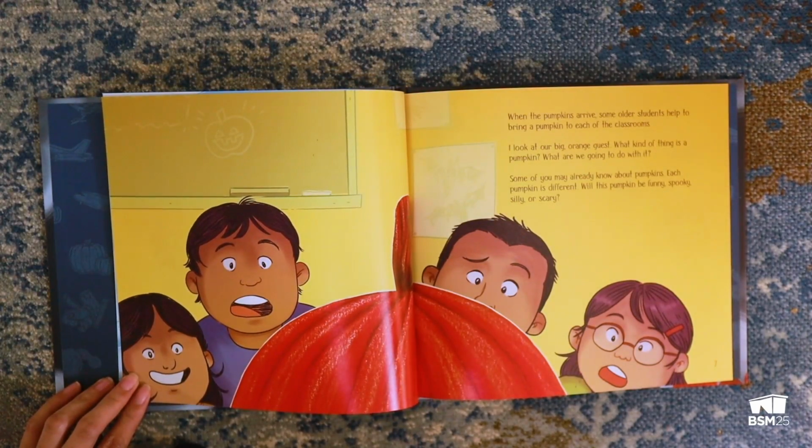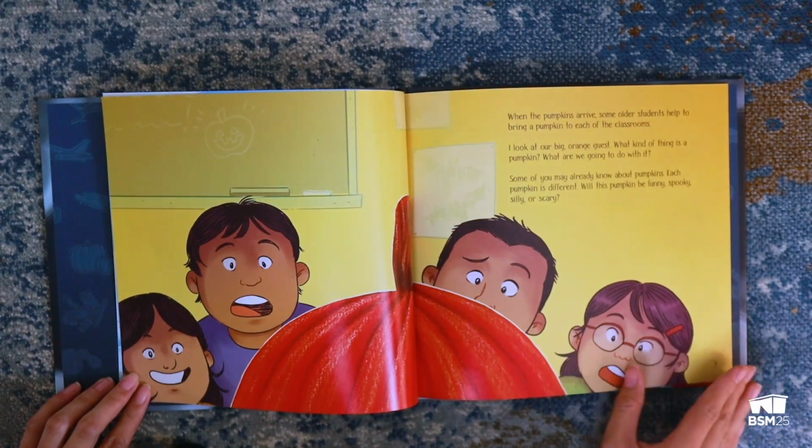When the pumpkins arrive, some older students help to bring a pumpkin to each of the classrooms. I look at our big orange guest. What kind of thing is a pumpkin? What are we going to do with it? Some of you may already know about pumpkins. Each pumpkin is different. Will this pumpkin be funny, spooky, silly, or scary?